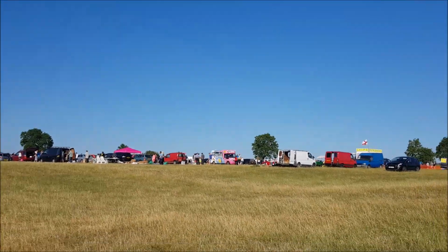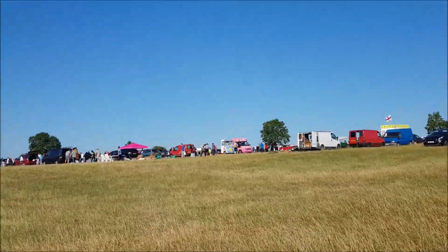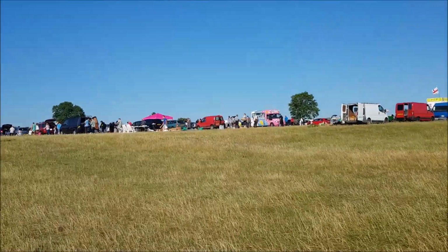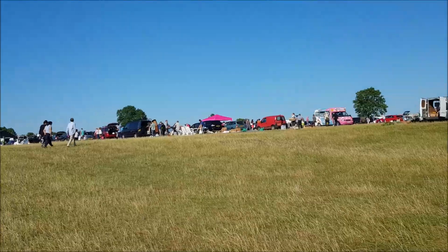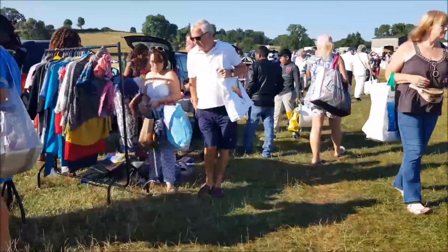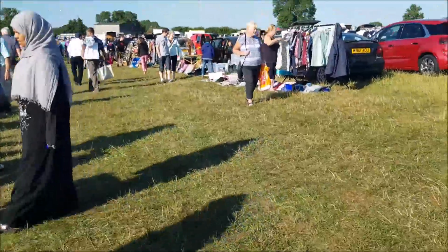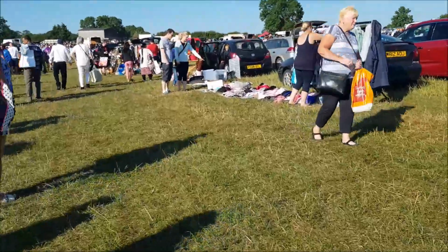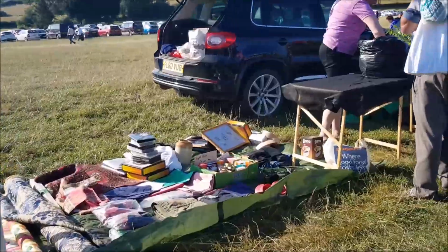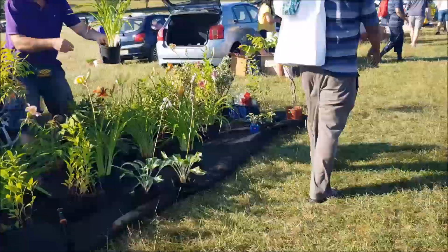Carboot. Okay, so we're here. So we're just going to go and start and have a look round now. So we're going to look for some items, maybe to upcycle or craft items, or just to see if we can get some bargains, maybe alter some bits and pieces as well. Some chairs there, look. Oh, that lady's just setting up some plants.